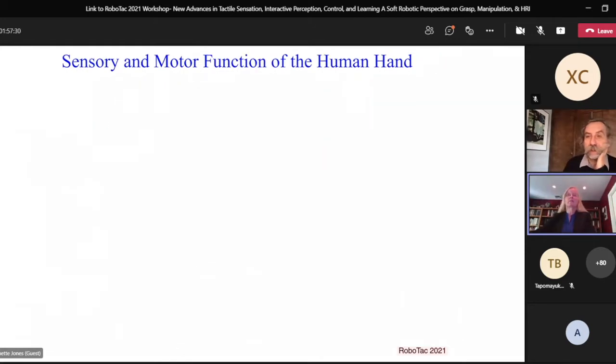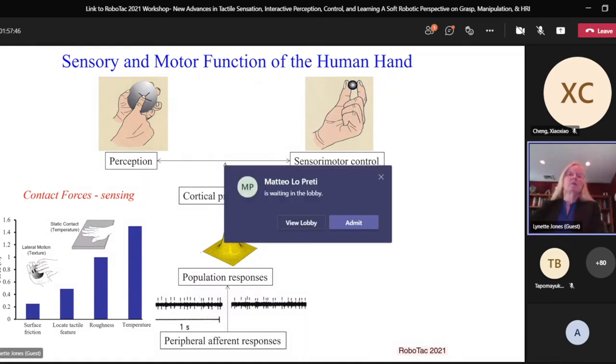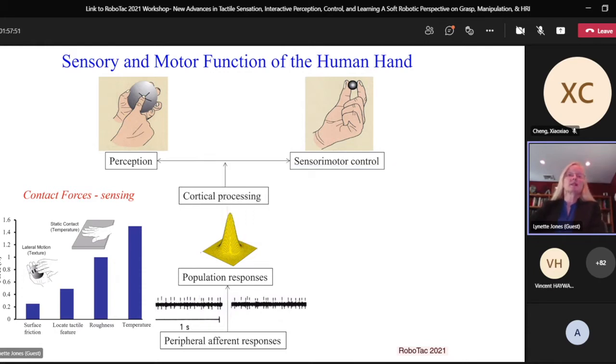object-hand interactions. If we look at the forces that are used, both in perception and sensory motor control, they're exquisitely tuned to the particular tasks that people need to perform. When we've measured forces that people use to perceive the surface friction between the hand and an object, or to locate an asperity within a very smooth surface, the roughness and so on, we find that the forces all typically are very small, less than about 1.5 newtons, and for most of the tasks less than 1 newton.